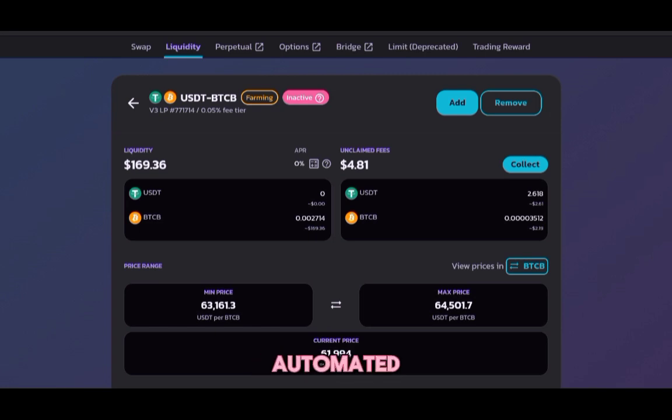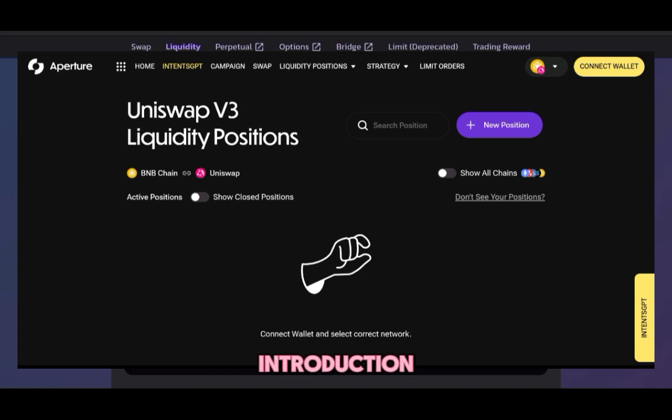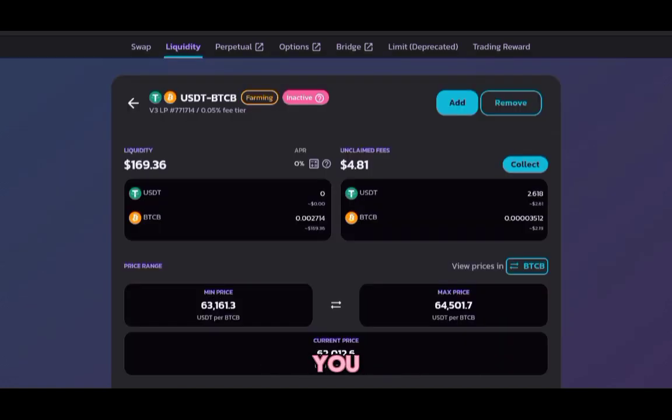Pancakeswap has some automated options that I show you in my other video, but you can also use an outside protocol which is much more precise and detailed on what to do when you go out of range, and that protocol is Aperture Finance. Keep a lookout for my upcoming video on it. I will do a full breakdown and step-by-step introduction to Aperture Finance so that you can understand how you can open a position there that is fully automated.